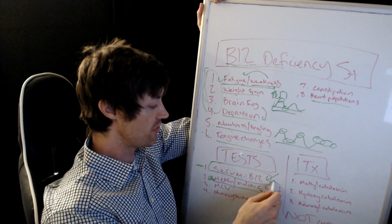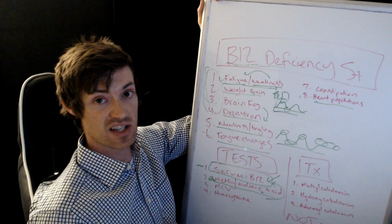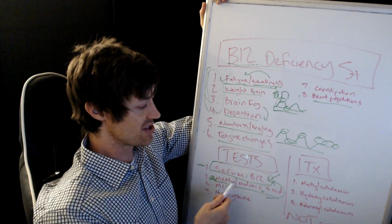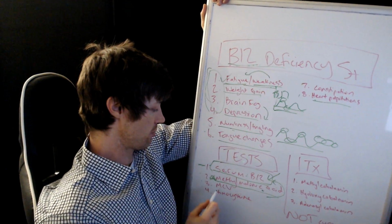Now, the next test that you can get is something called methylmalonic acid, and this is a breakdown product of the B12 that you can actually order. Now, again, I don't necessarily think you need to order this because number one, it can be expensive and isn't necessarily covered on your insurance. And if that's the case, then why order it? Because it's often cheaper just to supplement, which is why we're going to be talking about supplementation in just a minute. But I do recommend getting that serum B12 for the reasons I mentioned previously.